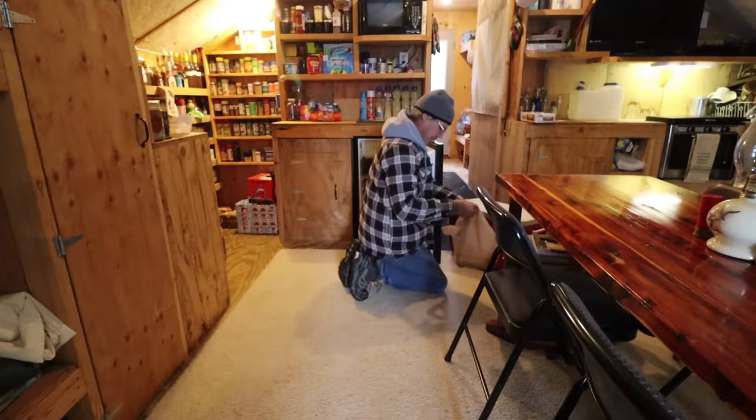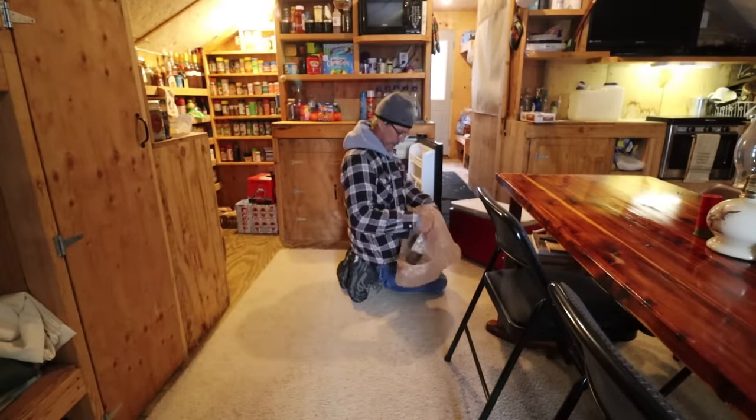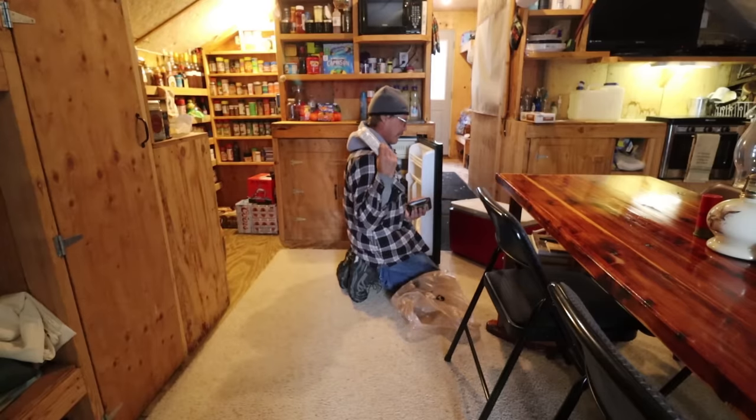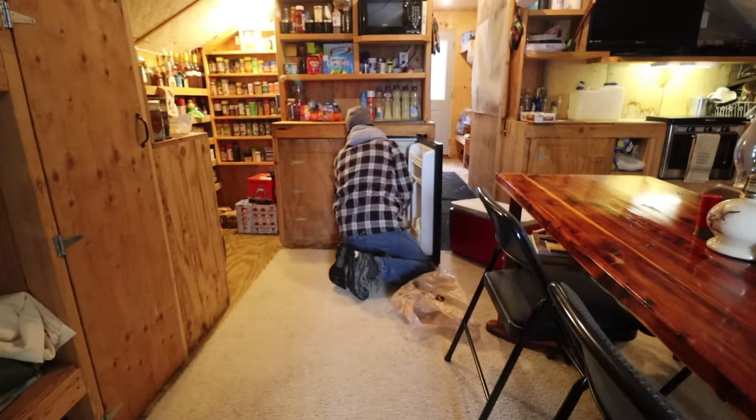What else do we have? Oh yeah, hamburger and mushrooms. I thought I could do hamburger, some mushrooms, some canned potatoes, and fry all that up. I might do that tonight. That actually sounds pretty good.